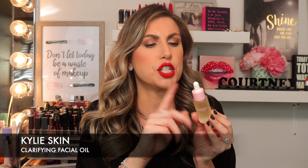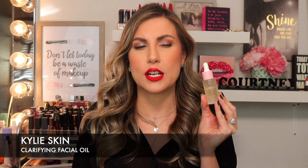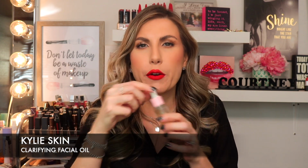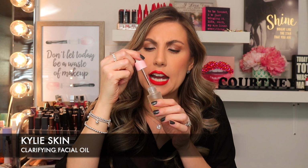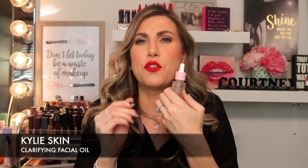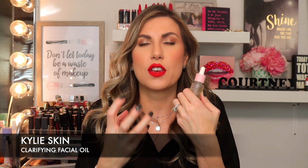I really like too, she doesn't put any fragrance in her products. And at first when you smell them, they don't smell bad. There's just no fragrance in them. So they smell just like the natural ingredients. So this actually has absolutely no smell whatsoever, but it's just beautiful. And honestly, I wake up and my skin still feels very hydrated.